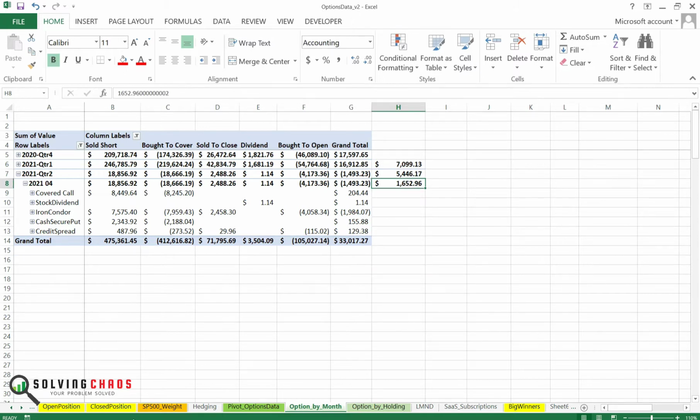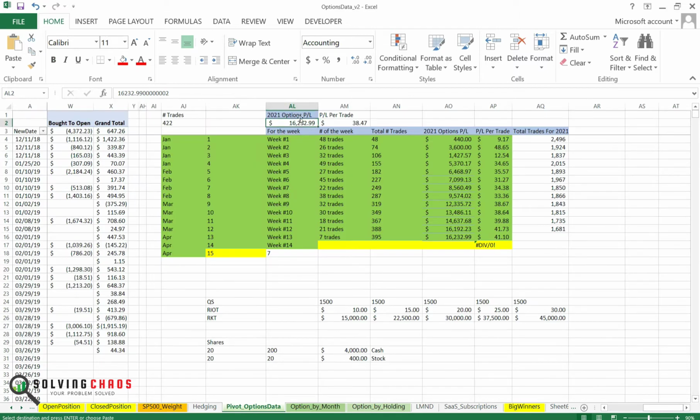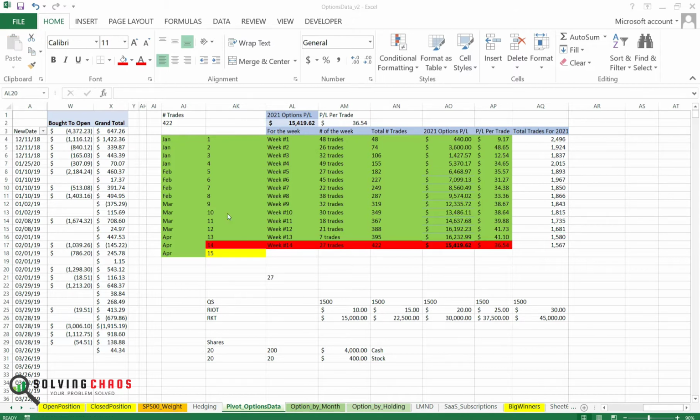So let me just double check all the numbers. I'm going to paste in my number here, and you see how the data is dropping. So that number is week number 14. Let me just fix some of these things real quick. And here you go. I looked at the numbers, this looks correct.